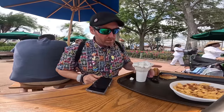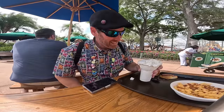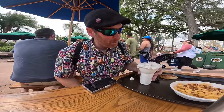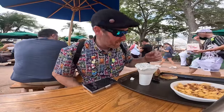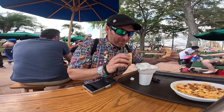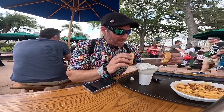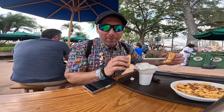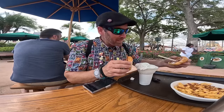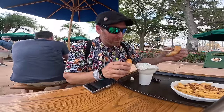This is the Princess Alderaan shake, or it was. It's a salted caramel shake with some whipped cream and some shimmer on top. And it's supposed to have these little mini cinnamon rolls on the side, but they kind of rolled off while I was walking over to the table. And this one fell on the ground, so I'm not gonna eat this one.